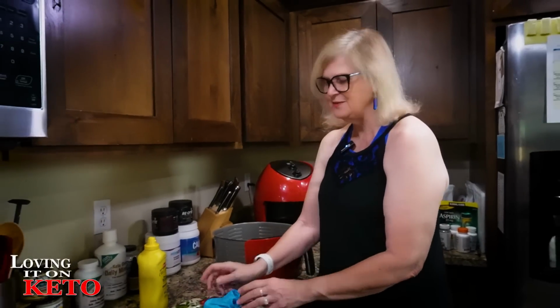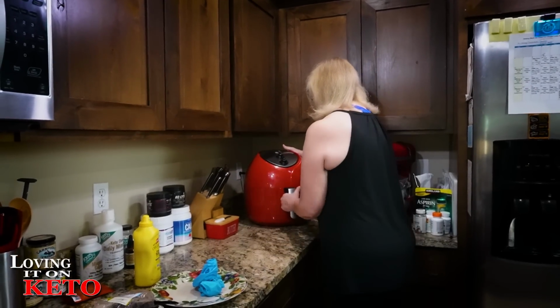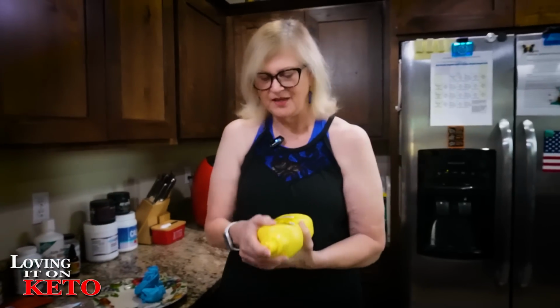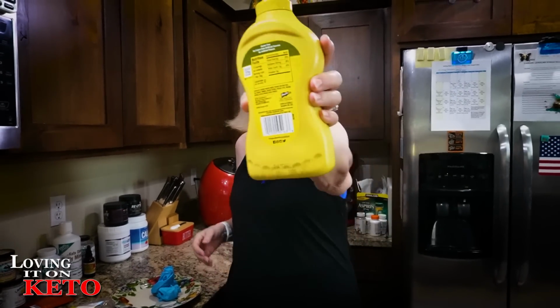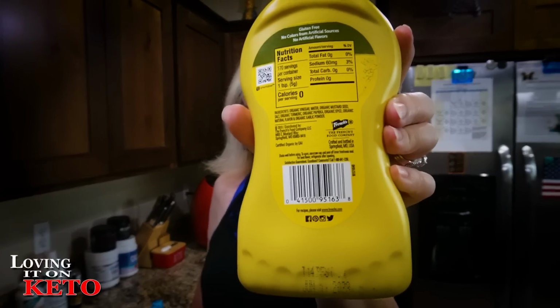I put this in a cold oven, 400 degrees, seems to be the magic. I'm gonna cook it for 10 minutes and see how we are. We'll come back and we're gonna use mustard because mustard has 0 fat, 0 carbs, 0 calories. So feel free to put mustard.